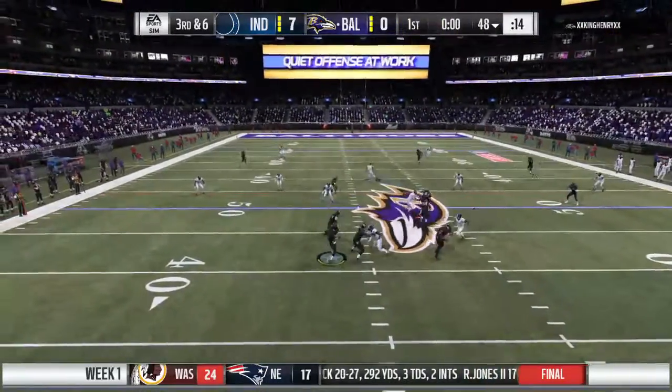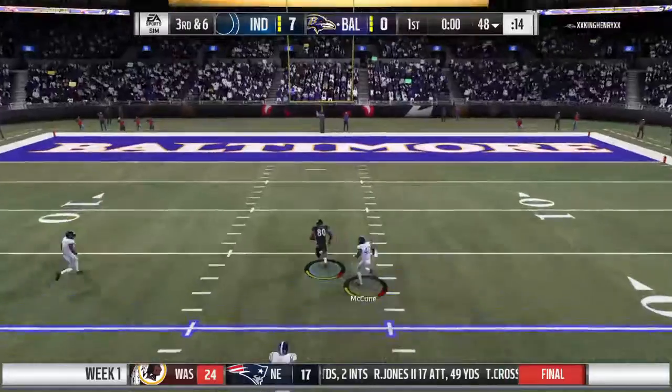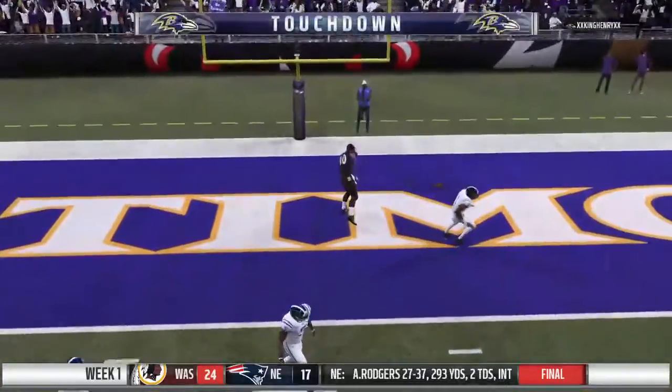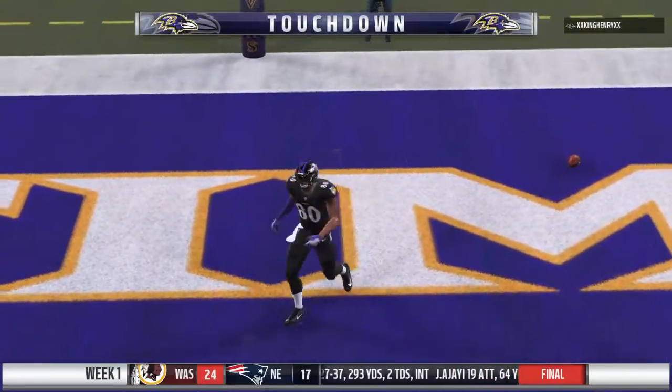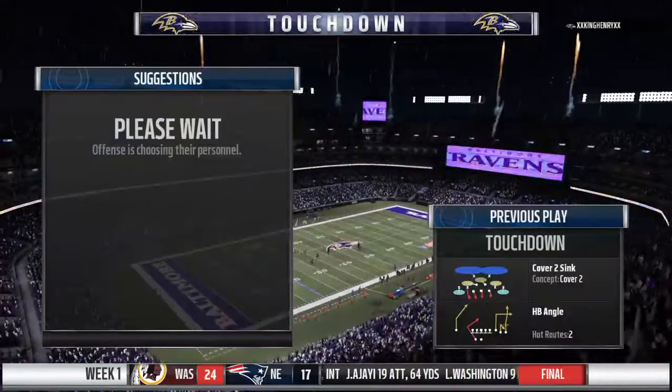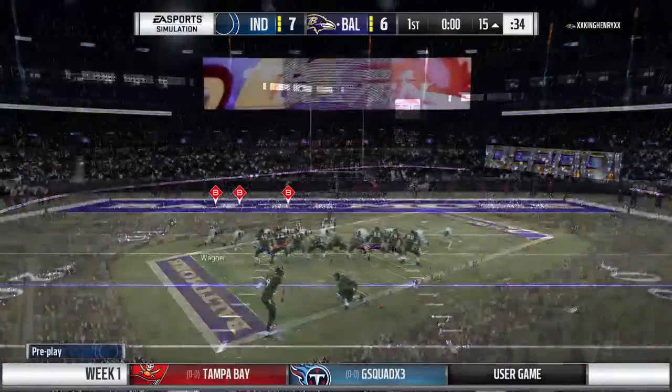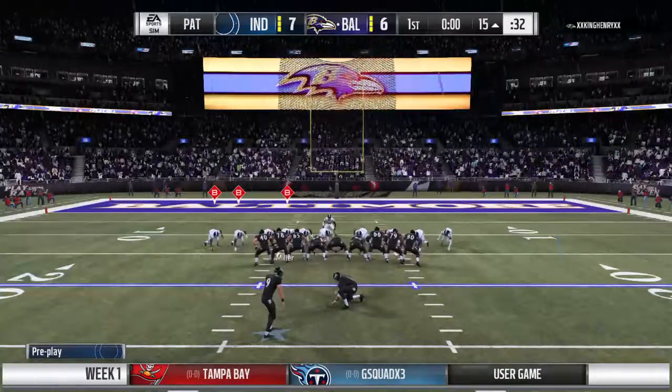Jackson from the shotgun. He's going to launch this thing. Wait, that's caught inside the 20. And off the way in for a Ravens touchdown. O.J. Howard, 52 yards. And the Ravens are an extra point away from tying the football game.